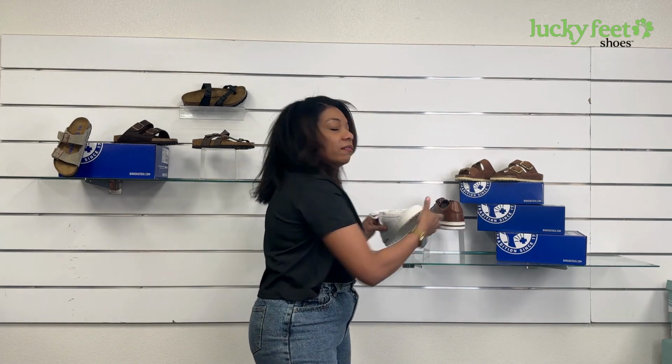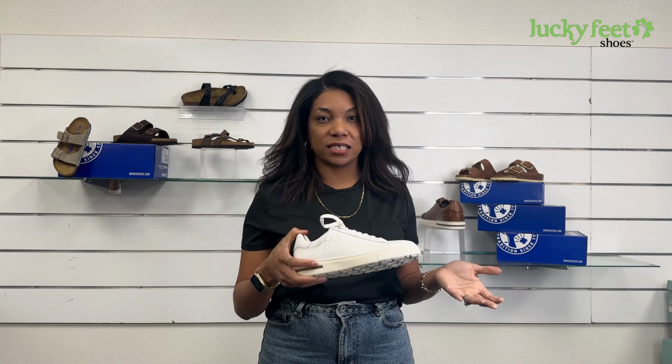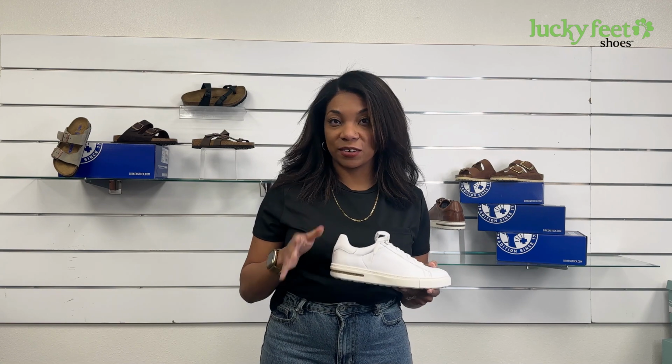Ladies, you can wear this with everything. You can wear it with dresses. You can pair it with a cute midi dress. You can pair it with a maxi dress. You can also wear it with your jeans. It's the go-to shoe.